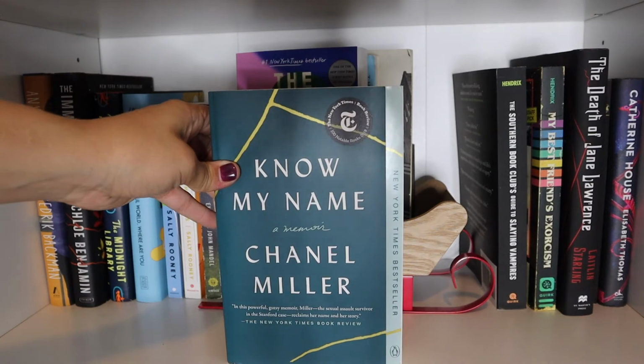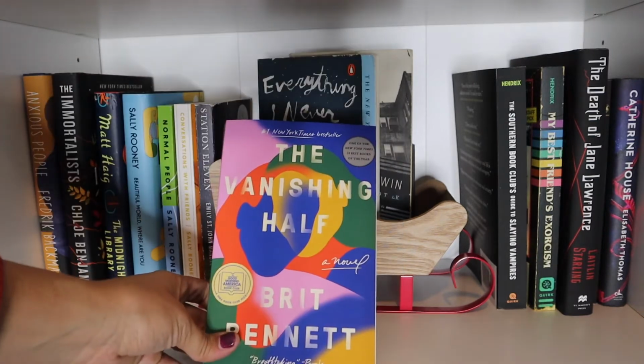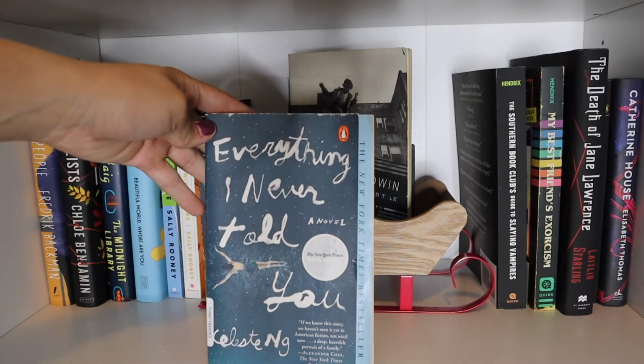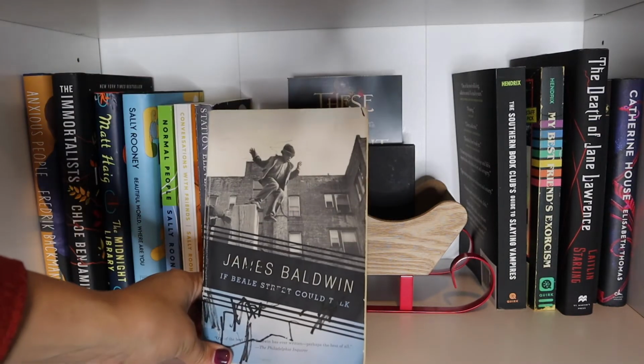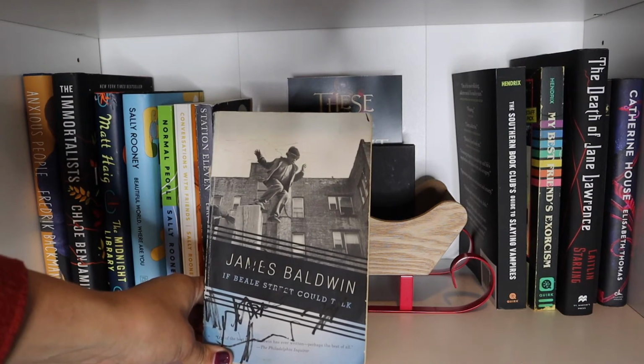And here's the only nonfiction book on my shelf, which is Know My Name by Chanel Miller. It is a memoir that I am super excited to get to this year. The Vanishing Half by Brit Bennett, Everything I Never Told You by Celeste Ng, and If Beale Street Could Talk by James Baldwin, which, as you can tell, is drawn all over, hence why it is now mine instead of the library's.